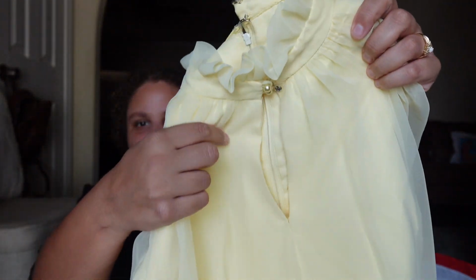I'm not sure if this was handmade or what, because it doesn't have a brand or a size. I had to put measurements. So hopefully it does well, and it has this little keyhole in the front. It is really pretty. Someone at the thrift store, I guess, was looking at it. They had it out on top of the rack. So I was like, what is that yellow thing? So I pulled it down. I was like, yes, I'm getting that.